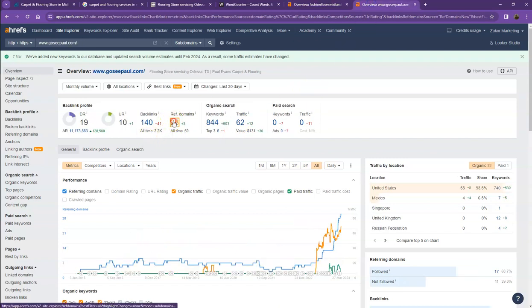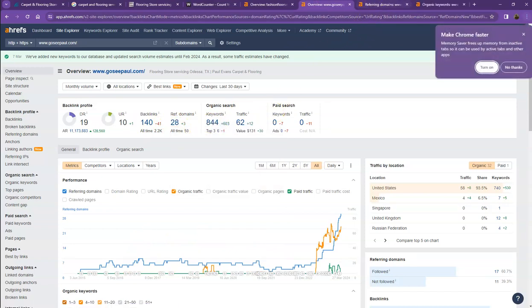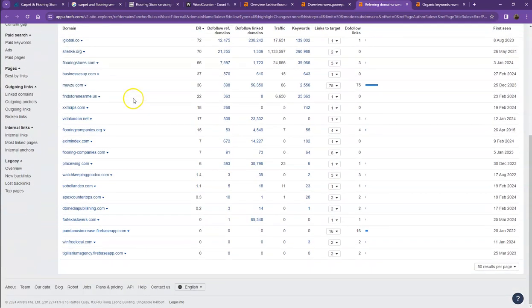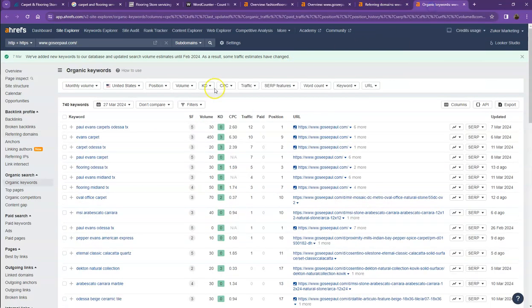So let's go ahead and take a look at the referring domains and keywords that they're using. And let's also discuss the importance of this, especially in making your website stronger and better. Starting off with the referring domains, these are all the directories they're currently listed on that actually bring them a lot of attention and a lot of traffic. That's why they're also ranking higher in the searches.